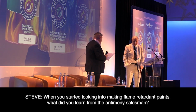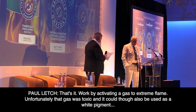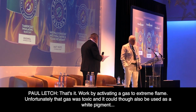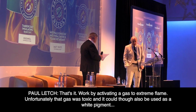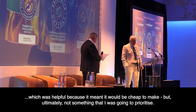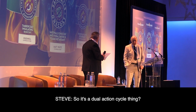And when you started looking into making flame retardant paint, what did you learn from the antimony salesman? That it worked by activating a gas to extinguish a flame. Unfortunately, that gas was toxic. It could also be used as a white pigment, which was helpful because it was very cheap to make, but ultimately not something that I was going to prioritise. So it's a dual action type of thing.